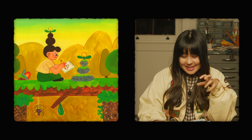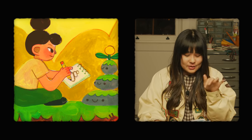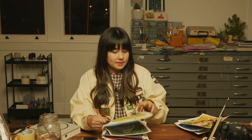I love that she's in a precarious location. She's on a mossy log over a cliff. She's surrounded by bugs. These bugs make a lot of appearances. I think part of having a world is having a lot of fauna and flora that repeats itself throughout different environments.